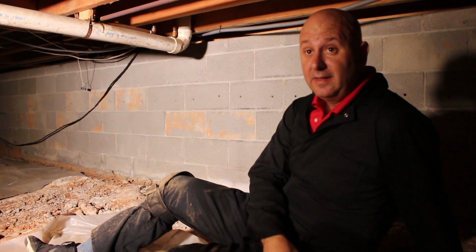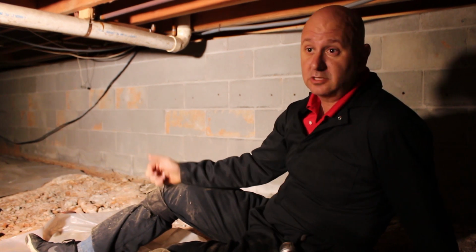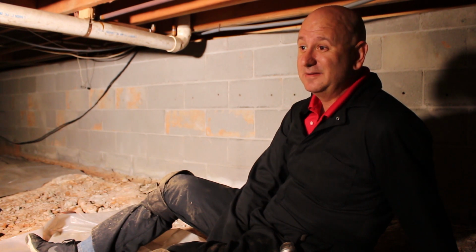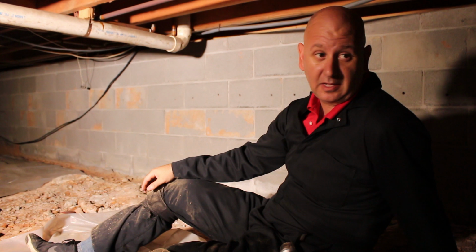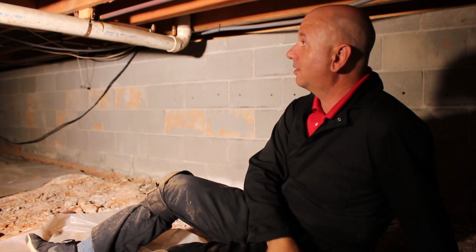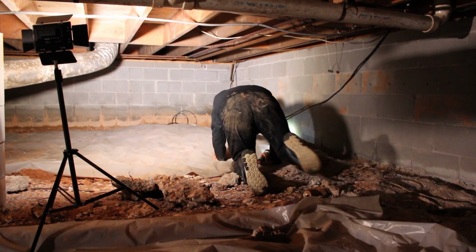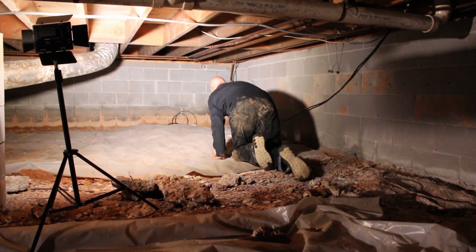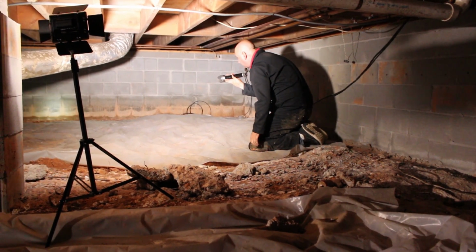Alright, so that was the front. Now we're going to the back. Now I figure the back is probably, at least it would seem that's where most of the water would be coming in. Let's just kind of crawl back here and see what we got, okay? You can actually see where the mud's weeping through the wall.